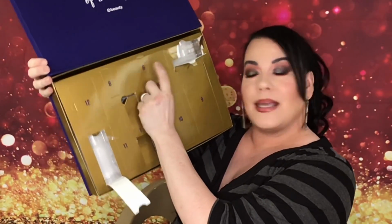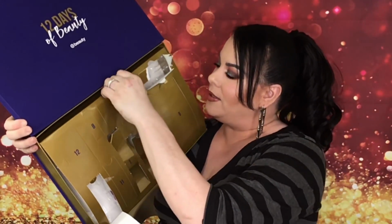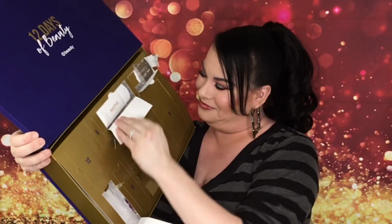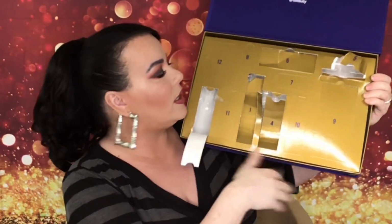All right, day 6. This big boy right here. Again, just because it's big doesn't mean it's better. Ooh, this is pretty big. What we got? All right, so this is coconut and vanilla body wash. Okay. Let's smell it. Oh, that smells so good. I'm definitely going to try this tonight. This is a pretty decent size, too. All right. Let's try it over here.